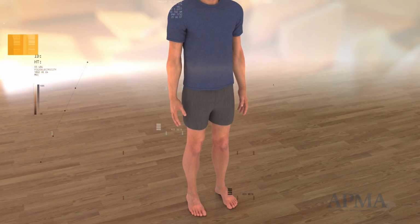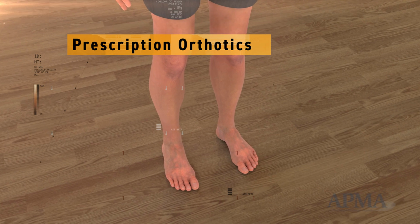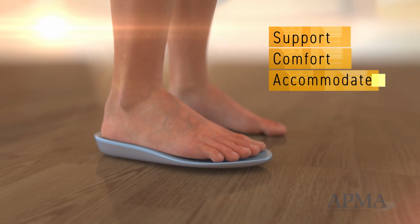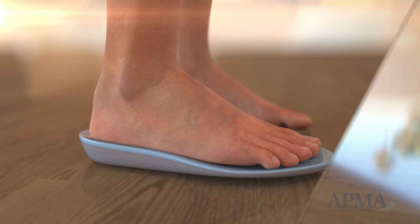If you have pain in your feet or ankles, prescription orthotics or shoe inserts may be right for you. Prescription orthotics are specifically made devices designed to support, comfort, and accommodate your unique foot structure or condition. There are two types of prescription orthotics.